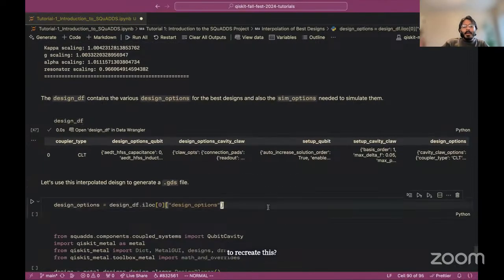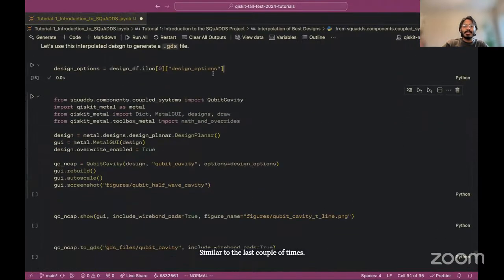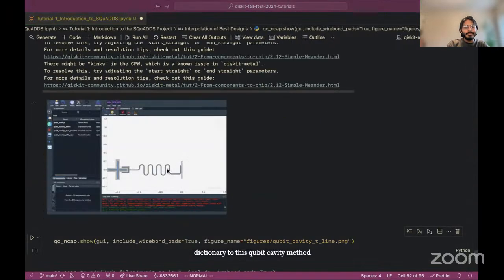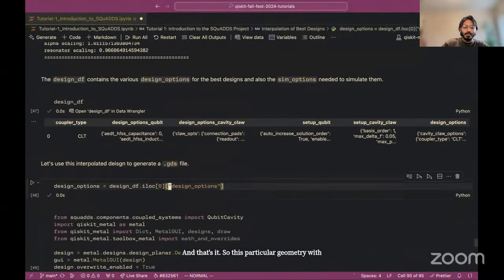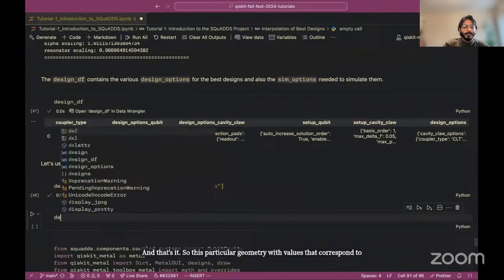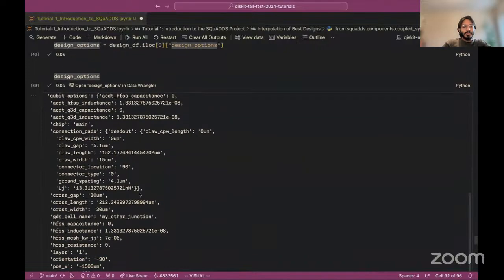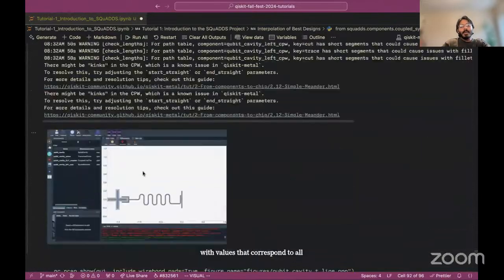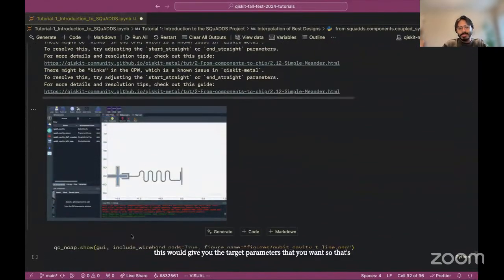design in Qiskit Metal, which we access similar to the last couple of times. We pass this design options dictionary to this qubit cavity method. And that's it. This particular geometry, with values that correspond to all of these design space variables, would give you the target parameters that you want. So that's what Squads does.